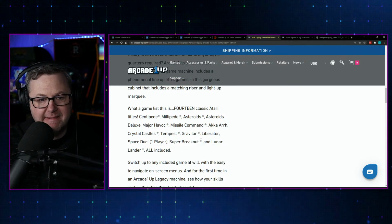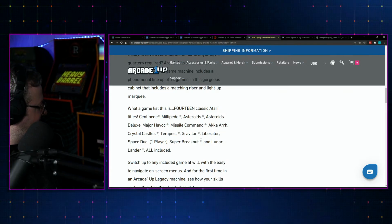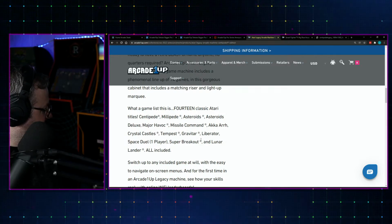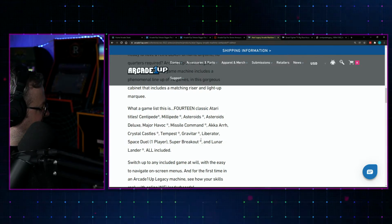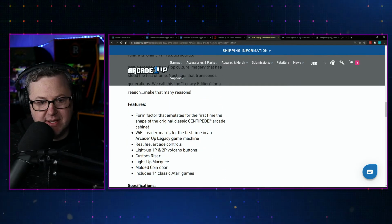That's good. I mean, I seriously love, what is it? The original one that I have, and it has Quantum on it, which is really good. And then I bought the Tempest one, but I haven't assembled it yet.